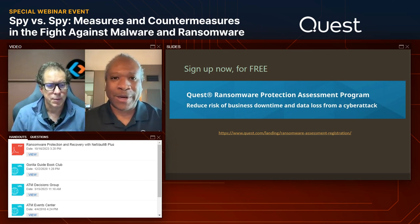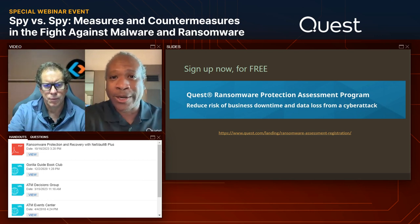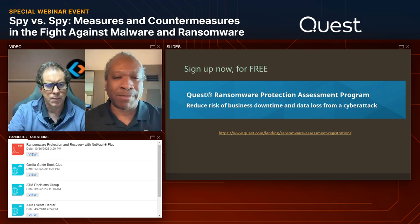Well, 3-2-1: 3 copies of your data, 2 of those copies on different devices, so that you're not storing your data in the same infrastructure, and then 1 of those copies needs to be off premise. So that is kind of the bare minimum.